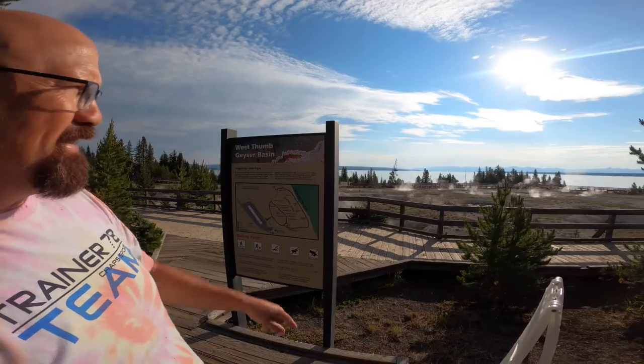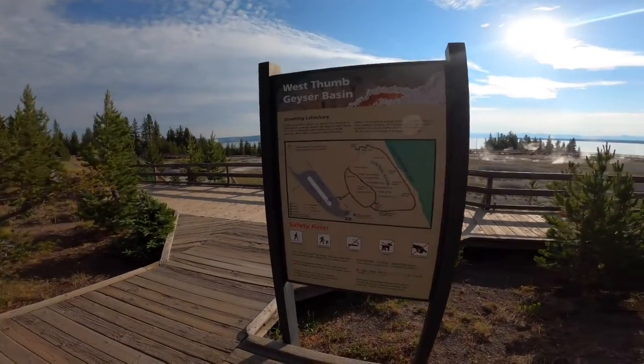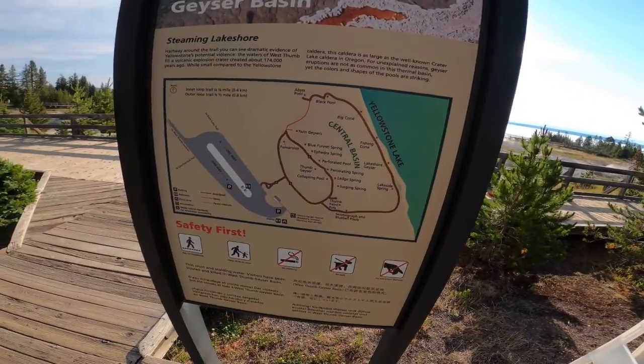So there's a nice long deck all the way around. You can walk around. There's plenty of these geysers to see. I, of course, just showed you a few of the highlights of the best ones. That is Yellowstone Lake, the biggest lake in Yellowstone. Here's just a quick little map where we just walked around.